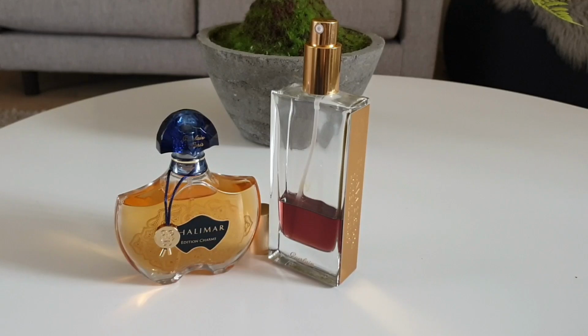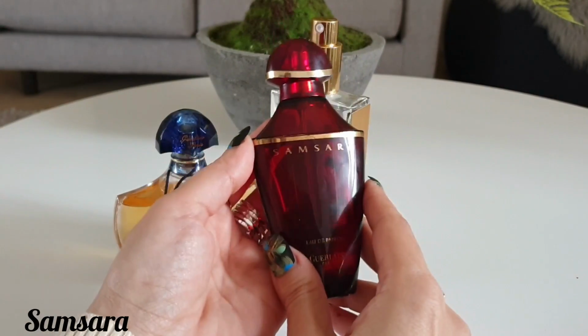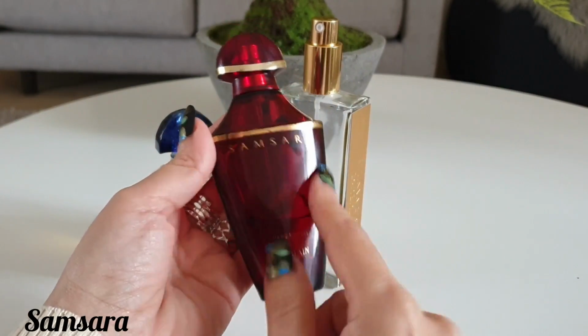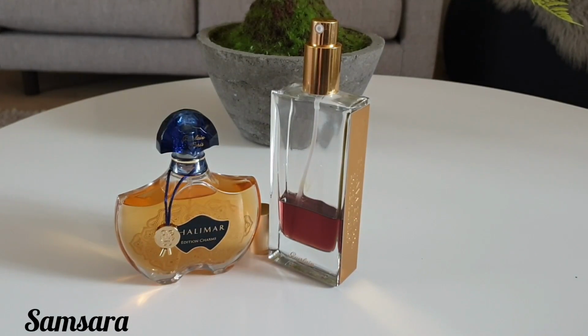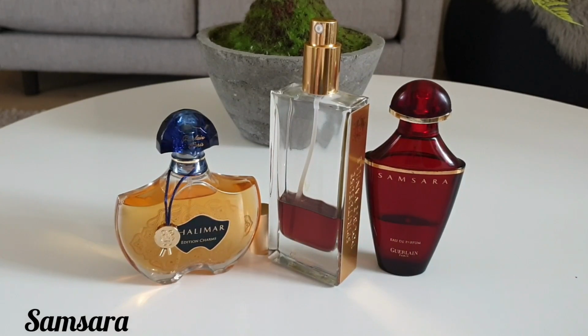Okay, so the next fragrance I'm going to show you. Oh, this one. Oh my gosh. Samsara. Samsara. Oh my God, this one. As soon as I smell it like that from the bottle, I am automatically transported to 2003. This is when I discovered this fragrance, either 2003 or 2004. No, I think 2003. I discovered this fragrance by chance.